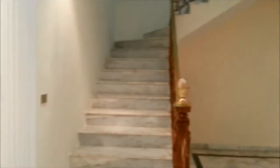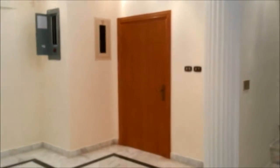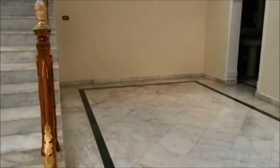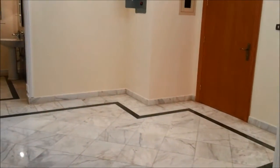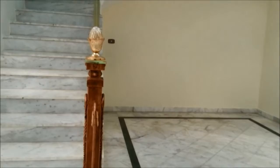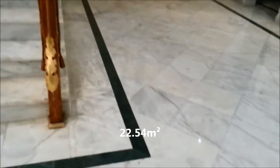This is the stairs and that is our main door. So this room, I'm just going to show you the length as well as the width. For example, I'm going to measure this area first. Then after that, I'll show you the approximate total area. Just this area, without the stairs, I measured like this.